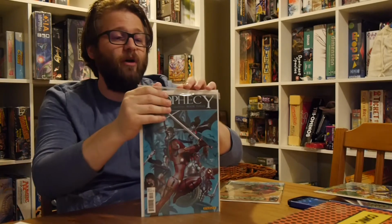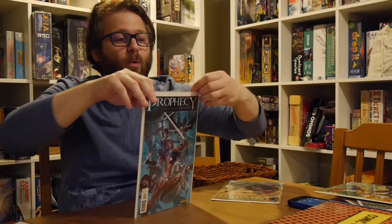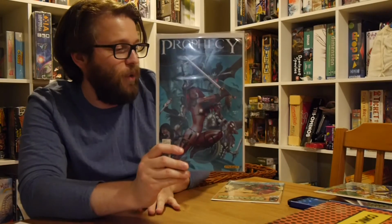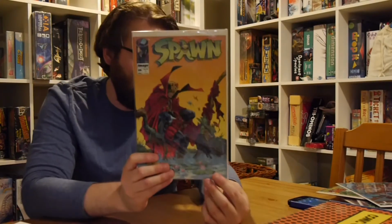Ron Marz does some great stuff. I still say Ron's Witchblade run was one of the best, and that's when it went from a T&A book to a pretty deep character book with some great focus on her personal life. His Witchblade I think is absolutely wonderful. Definitely check it out. And then wrapping up, we of course got Spawn at number 26.